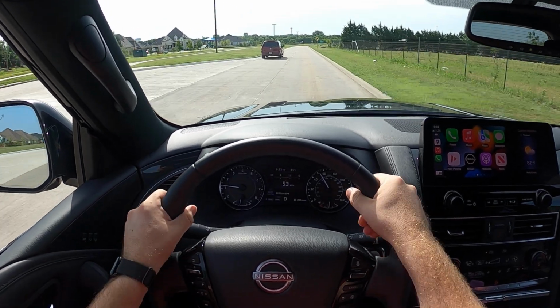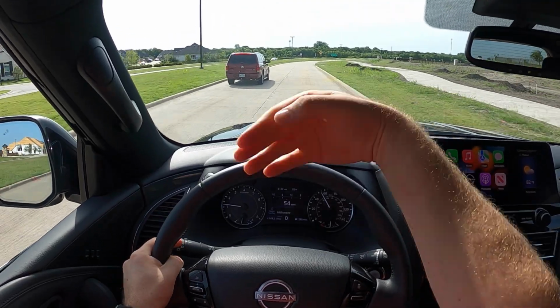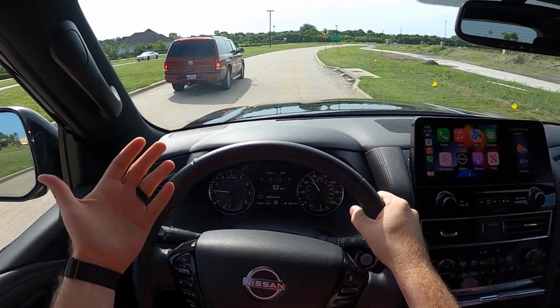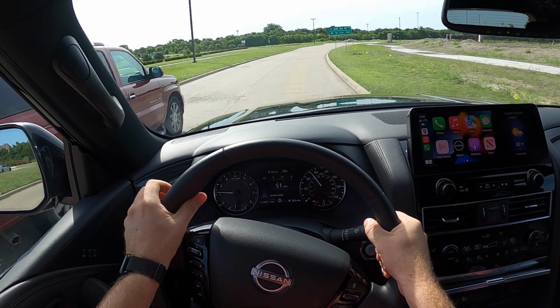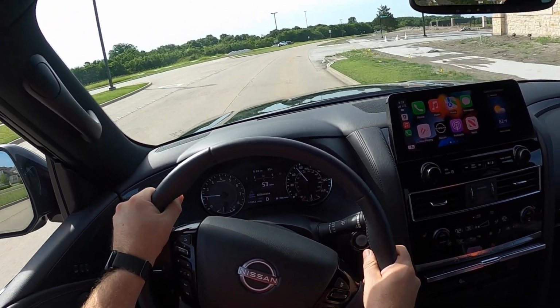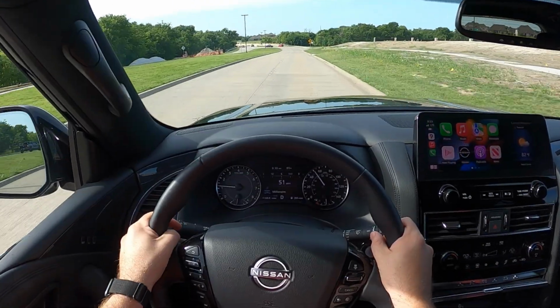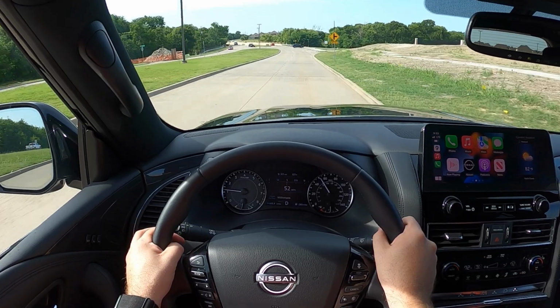And if I had to talk about handling, obviously it's not going to be great in a big SUV. We'll go around some corners, but for being a big SUV, it's easy enough to drive and easy enough to handle. I think most people are going to feel comfortable in here. There is some body lean, although it's not terrible.